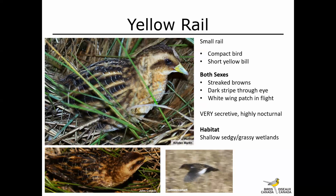They're quite a small little rail. They're quite compact as well, and they have a short little yellow bill. They're streaked brown overall, so those buffy, beigey tones with darker brown and little barring on the back with little strips of white that you can see. And they do show a white wing patch in flight.